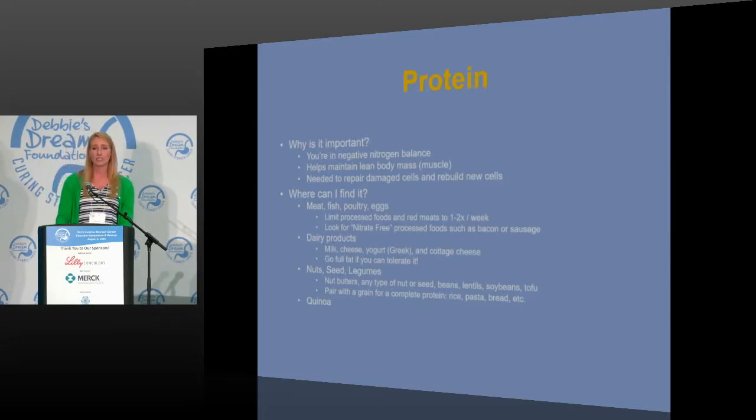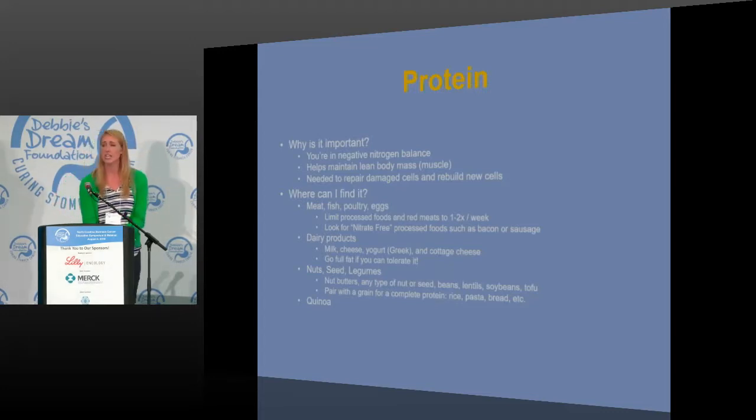Also, with any therapies that you're going through, chemotherapy, radiation, their job is to target the cancer cells, and they're breaking down. Radiation targets them specifically, chemo goes throughout the whole body, and so you need protein to rebuild healthy cells and repair the healthy cells that were damaged, because protein is the building blocks. They're the building blocks of your body. Okay? So where can you find this protein?